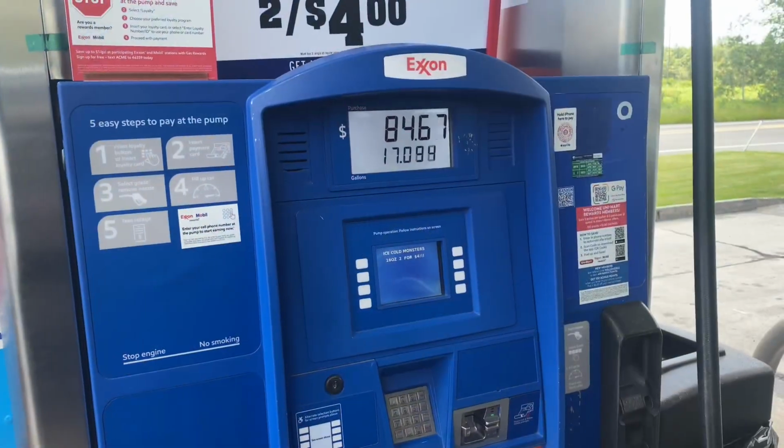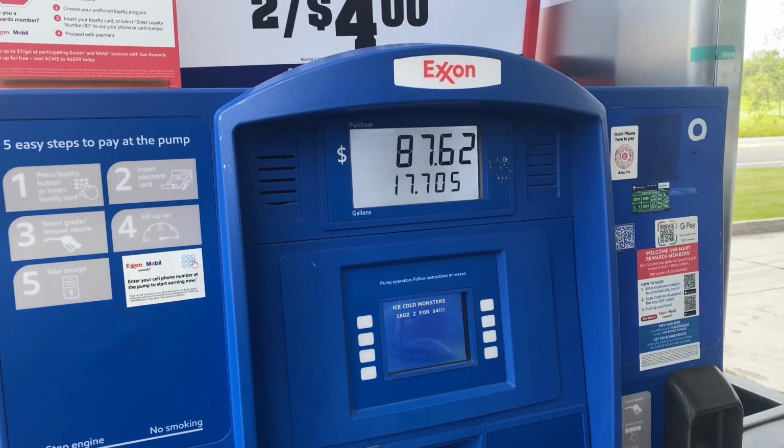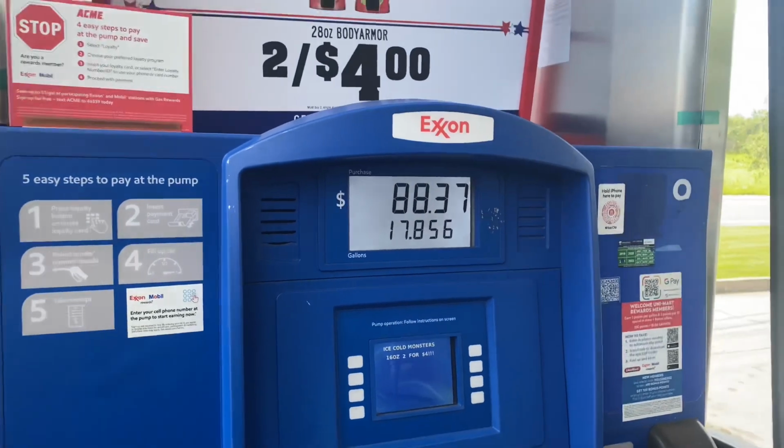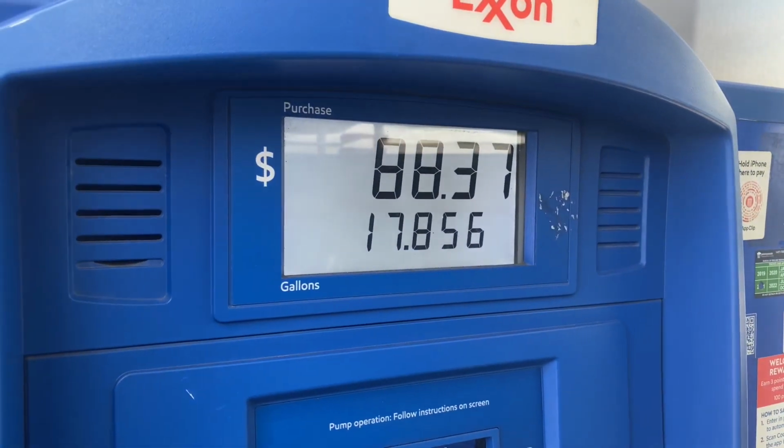All right, let's see where this is gonna stop. Should stop pretty soon because the most I ever had was $89. So this is close to the most I ever spent. $88.37 for 17 gallons of fuel.